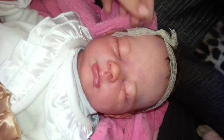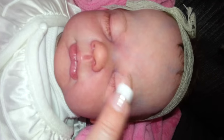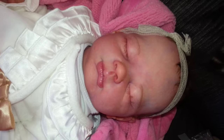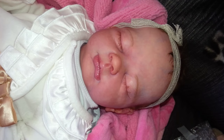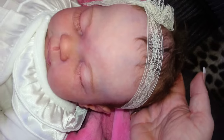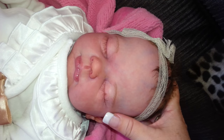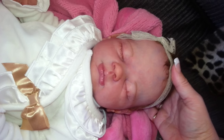Wow, she is gorgeous. Now her eyelashes here. Instead of hat hair, she's got eyelash hair. It's been a bit squashed, so I'll just have to moisten them down to get them all sitting the right way. I've never had that happen before, but I'm sure that hopefully it will be able to be fixed. So there she is. I'll just hold her up a little bit. Her blue does not look anything like that at all to the naked eye. It's showing up really vivid blue in the picture. But to the naked eye, it just looks natural.